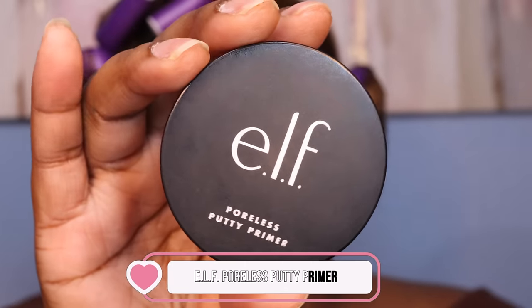Now going in with the E.L.F. Poreless Putty Primer, I'm just applying it all over my face, paying special attention to the specific areas where I have extra texture on my skin. Definitely a lot of texture in these areas for me, so I make sure to pay extra attention.